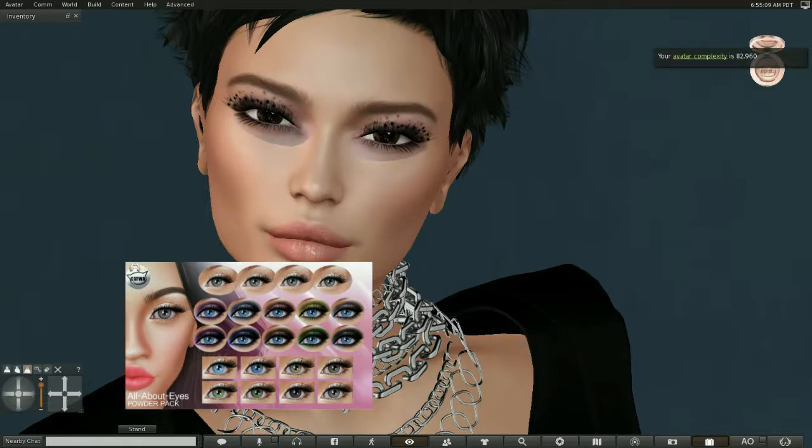down here. And we could have the, I don't know, the brown, the green as well. And of course, those are the fancy lashes, but we also have some very simple, very plain ones. And looks like this is the, and this is also the glitter.